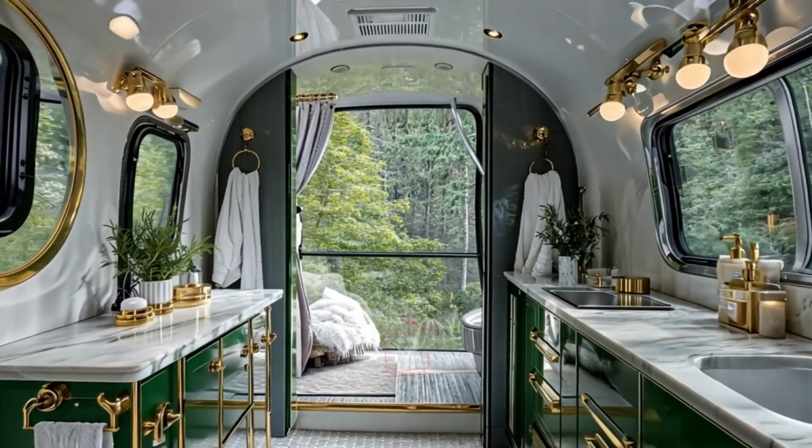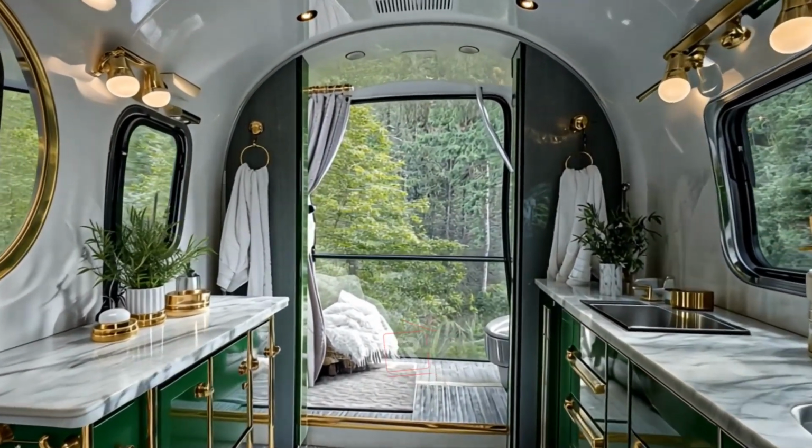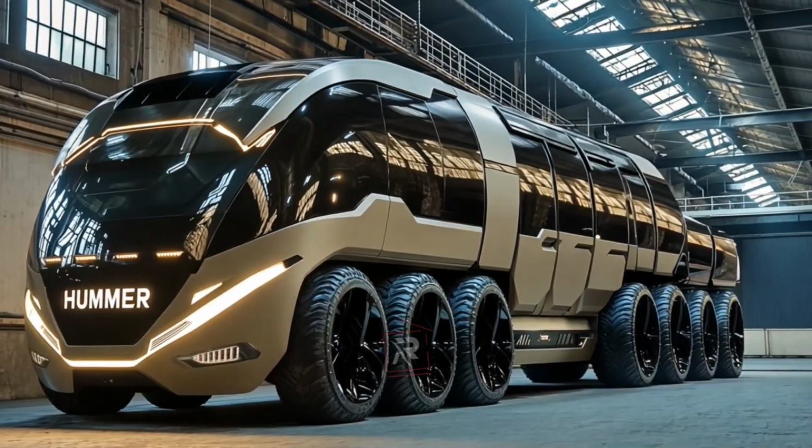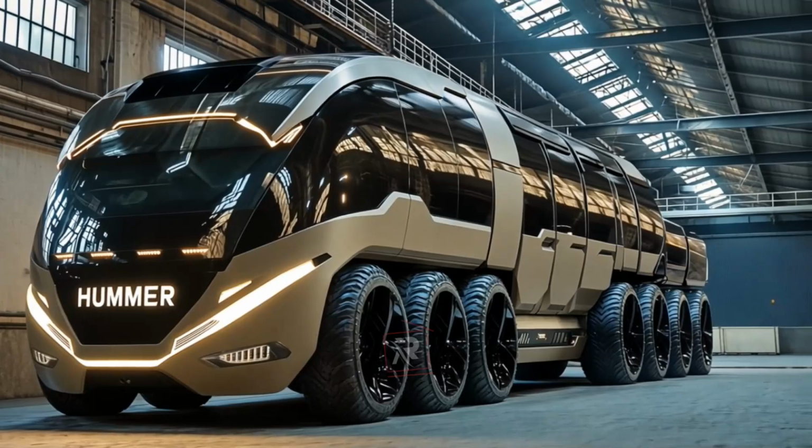The 2027 Hummer Motorhome VIP is a statement automobile, an engineering and design marvel for limitless living. Travel differently and experience luxury exploration's future.